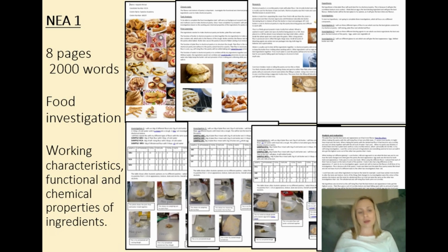We look at the working characteristics and functional and chemical properties of ingredients, and it's a 2,000-word essay that you have to write, which sounds really horrible when you think about it, but broken down, it's not that bad, I promise you. 2,000 words split out across 8 pages isn't as bad as it sounds. So that's our first piece of coursework, and that's what we do to achieve our first piece.